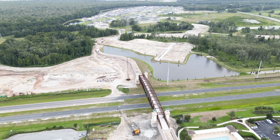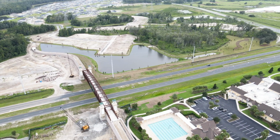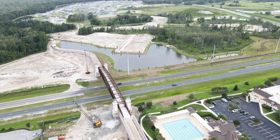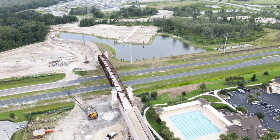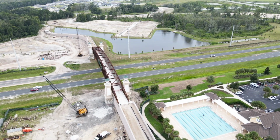There's the south side. You can see Chitty Chatty in the distance. I'll be doing a video on Chitty Chatty later this week and showing the updates since the last video that I did, which has been about, I'd say, probably 5 or 6 weeks, and quite a bit has happened since then.